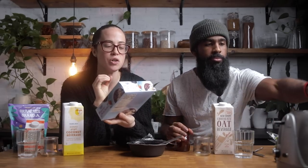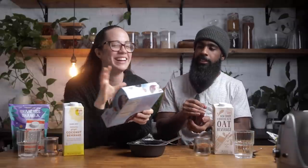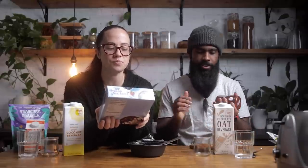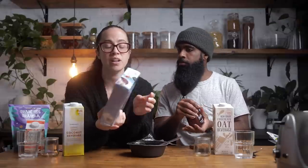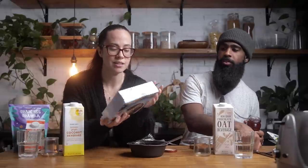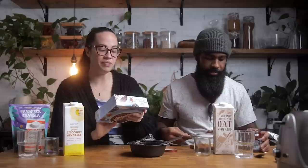This is Trader Joe's organic acai bowl. It says it has strawberries, blueberries, bananas, granola, and dried coconut chips. It is gluten-free, and it does contain coconut. The ingredient list on this is insanely long. I was just looking at that while you were talking. It's like half of the box. It takes up a lot of space because everything is organic. Yeah, but there's still a lot of words.